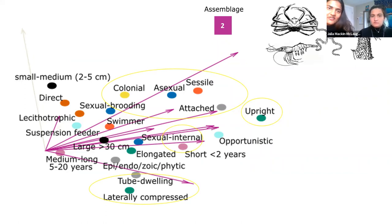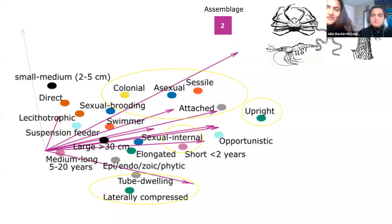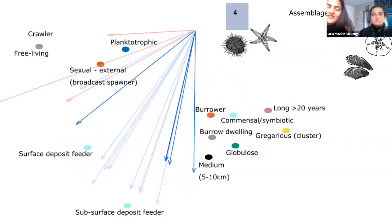it is functionally distinguished by traits that were more sessile, so with limited movement, attached, and more upright organisms, which could make them more susceptible to vertical disturbances, specifically such as any fishing activity. Their lack of mobility of most of the species also means that they're less capable of avoiding these impacts or moving away from them. Here, the urchin and hard substrate assemblage is denoted as number 4, and the sandy or sand with sand dollar assemblage is denoted as number 5.